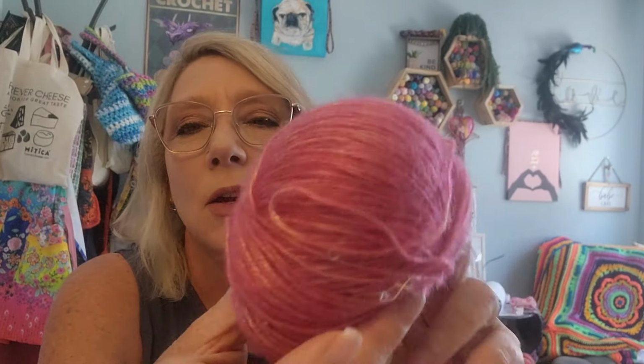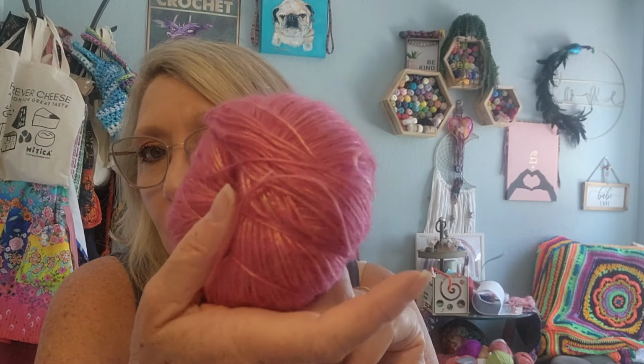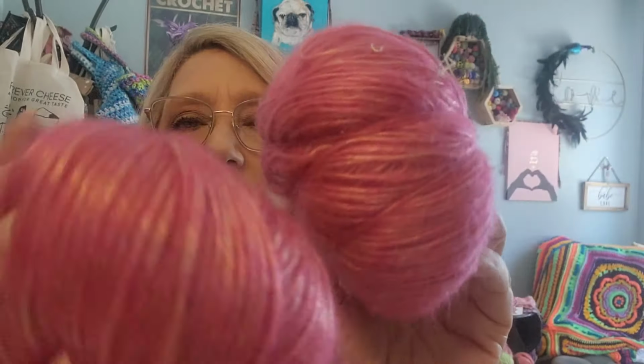And then what I could do is contrast this to make the little curls, the swirly parts, throughout the hair. So I'm hoping that this is going to work out, but this might be the color that I use for the hair, and it's thinner. So I'm going with this in this color, but a thinner gauge.